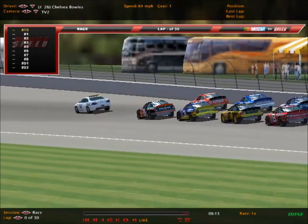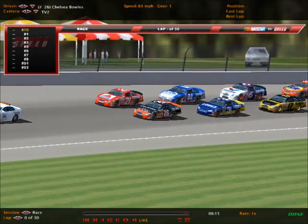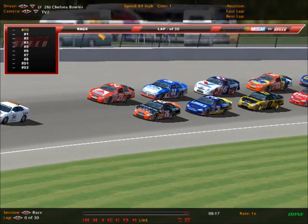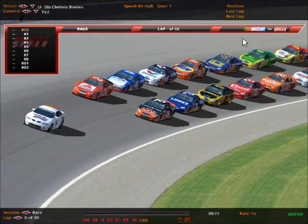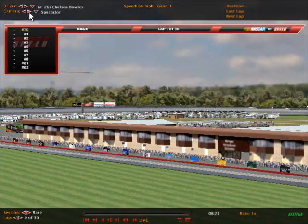Yeah. This is the 1990 version of Michigan that we're using here. It does look like the in-game version, but it's actually the 1990 version of Michigan we are using for today's event.